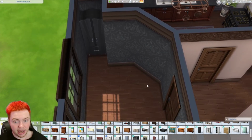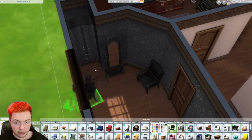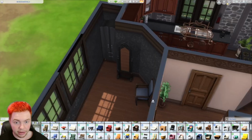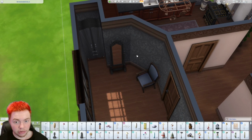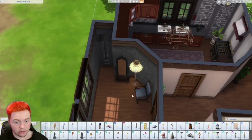Then I'm thinking we maybe add a chair here and then have a mirror here for getting ready. There we go. Maybe a slightly better coloured one. We do blue. Yeah, there we go, that works. Then I think we do need an additional light in here because this room is quite dark. There you go, I think that looks pretty cute for our little dressing area.